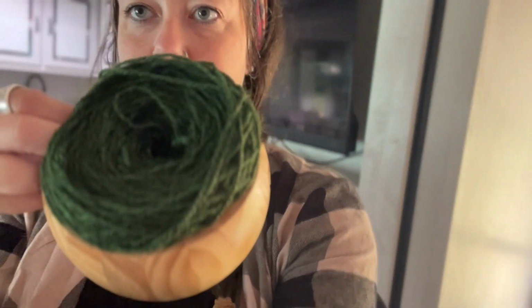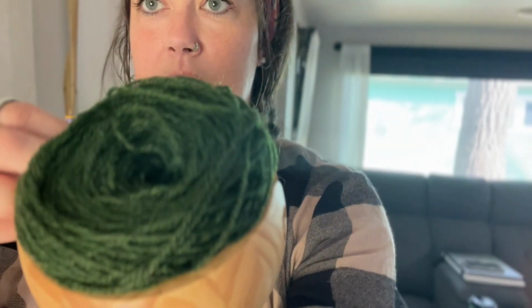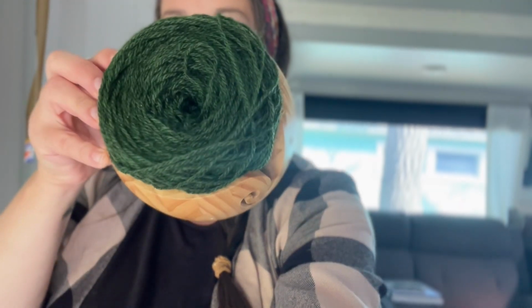Let me go show you this skein really quick. So it's this lovely green here. Look in the light. Can you see that? It's not going to focus. Oh, there we go. Now it's focusing. This lovely, lovely green yarn. My husband helped me cake this a couple days after we got back.